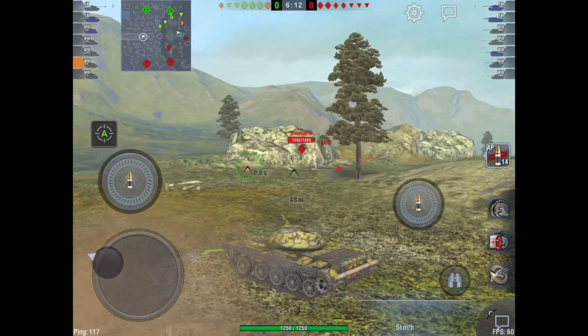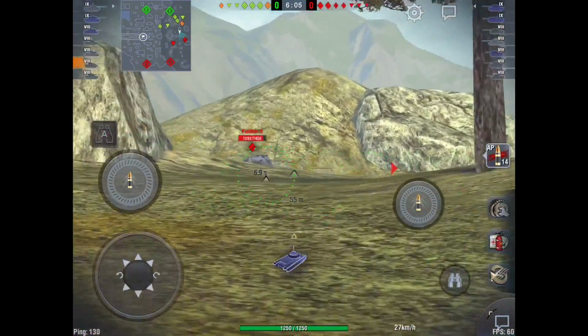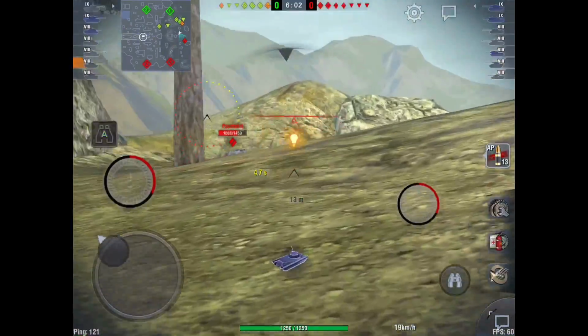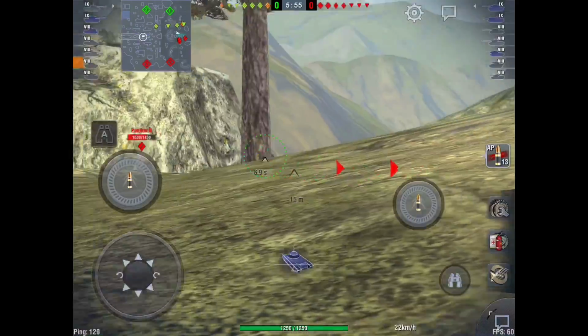The gun is excellent. The gun handling's good. You'd like more gun depression, but that's why the turret's all the way at the back. You're going to struggle with gun depression. That's just how it is. Look, I love the tank. I can't recommend it highly enough.